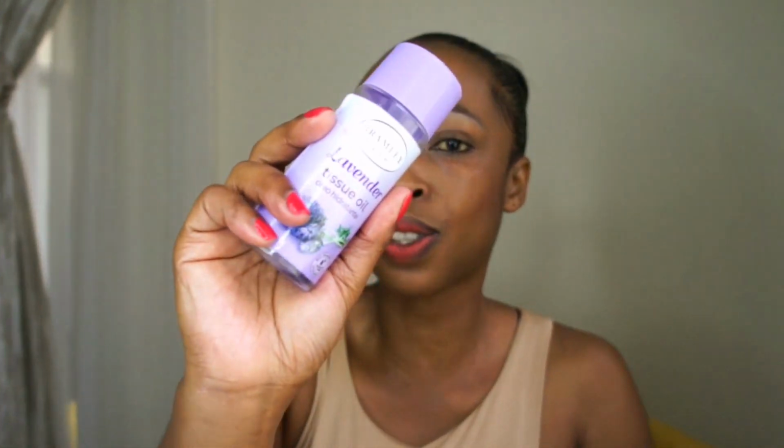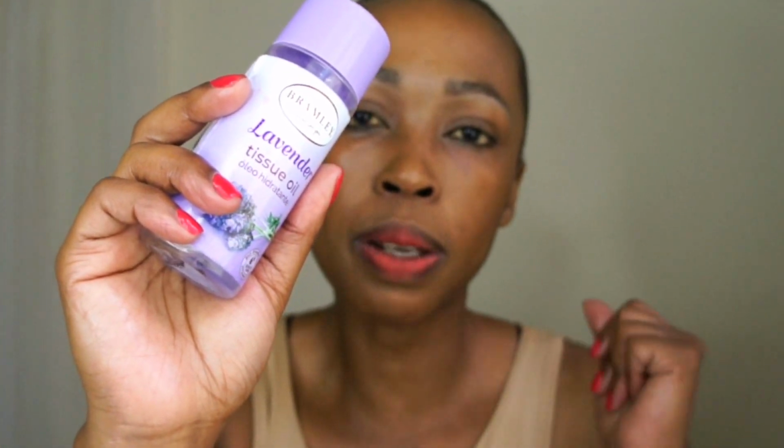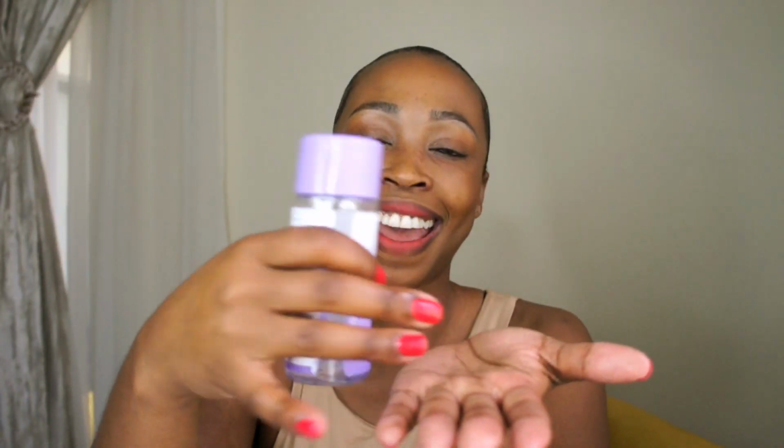Then, as you can see, this girly here is almost finished because I use this with my creams, my lotions on my body. So I put the lotion on my body, on my hand, and then I just pour in the lavender. I use this at night, the lavender tissue oil. It just feels dynamic on my skin. It feels so amazing. I love it. It works like a dream.